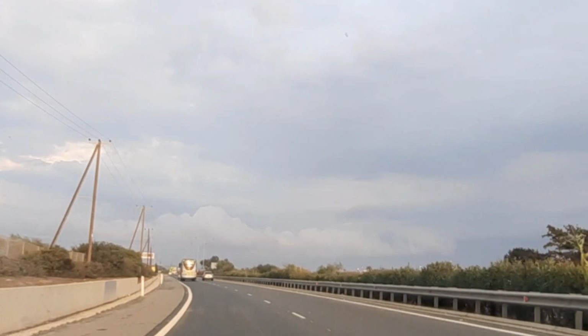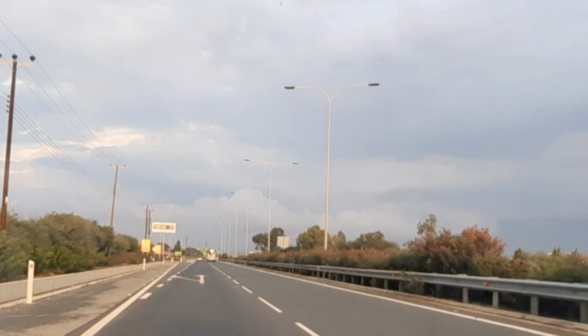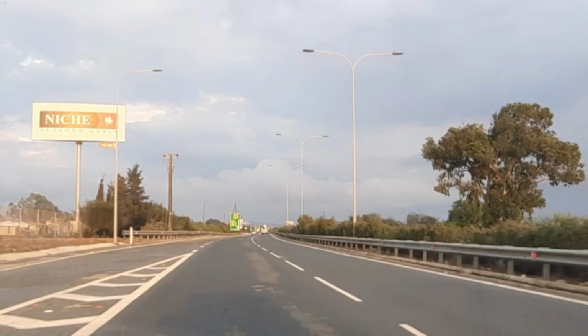Notice a lovely sky, eh? Look at that. That is rain. Yes, guys, we've had our first lot of rain for over 6 months and it feels glorious. It's lovely. Look at that rain up there. So the roads are wet. Wow. Wet roads. How lovely.